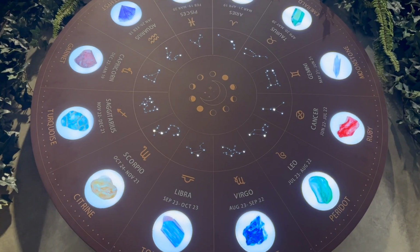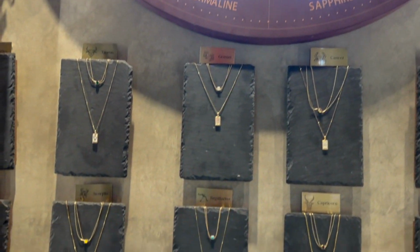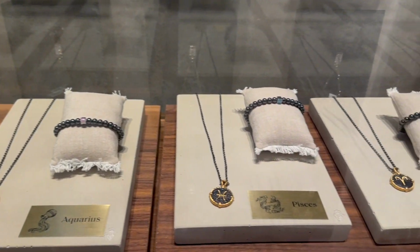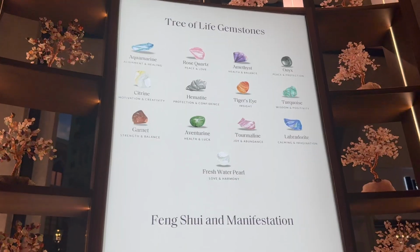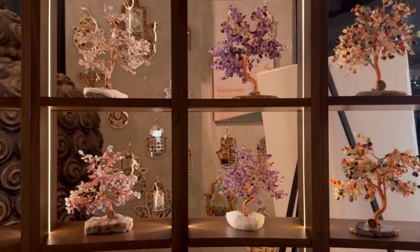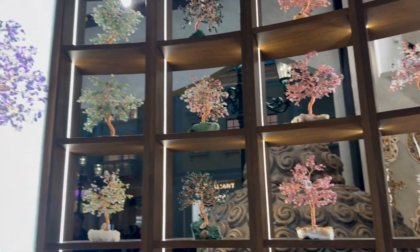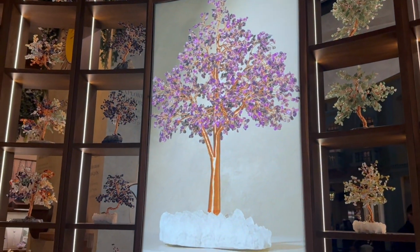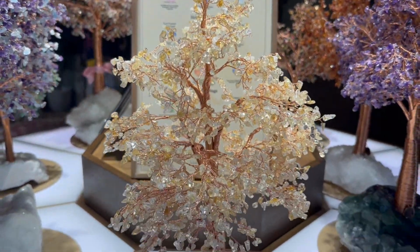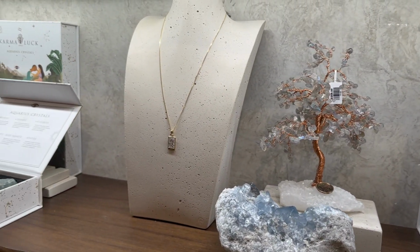So yeah. And then we went into this jewelry store called Karma and Luck, and I loved this jewelry store because they had jewelry that was based on your astrological sign, and you found out about your birthstones. They also had the Tree of Life gemstones and crystals there, and basically you could have a little mini tree based on the crystal that you want, which was really cool, just so that you have the crystal's energy within your environment. And also, it's such a cool decor item.